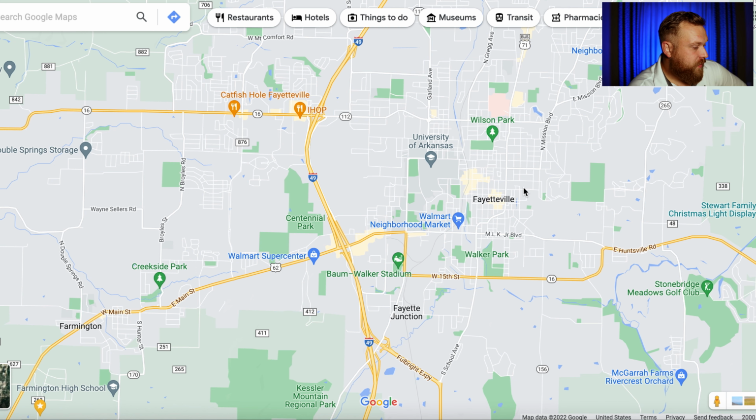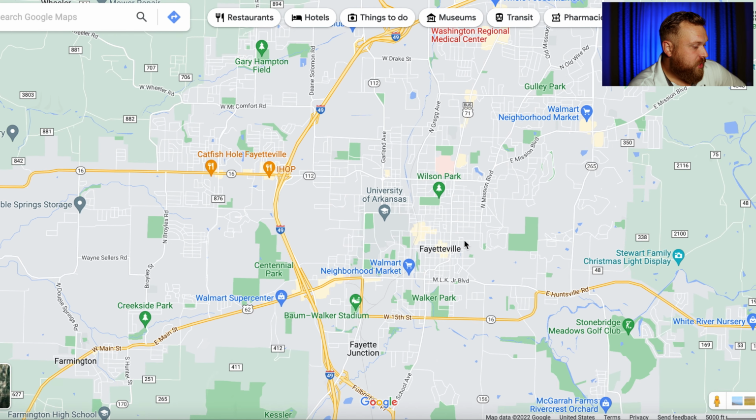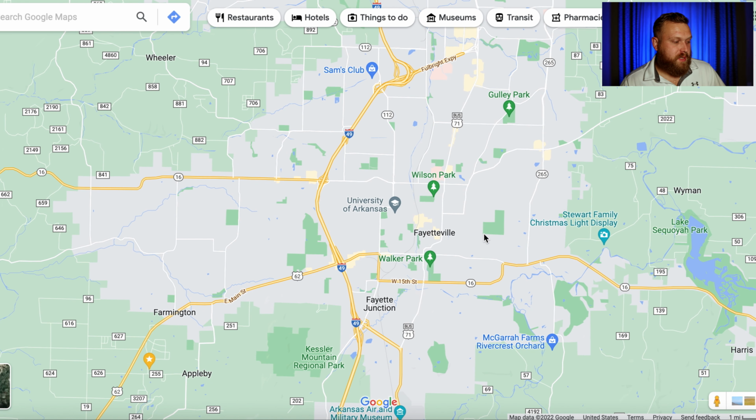All right, so one thing that I want to do now is jump over and show you some of the different types of houses that you can expect to find here in Fayetteville. We're going to show you 3 different houses at 3 different price points. There are going to be houses obviously cheaper and more expensive. There's a lot of different options here.